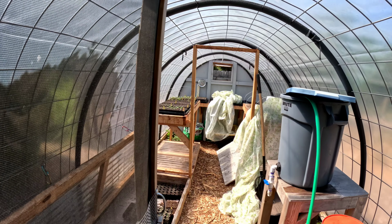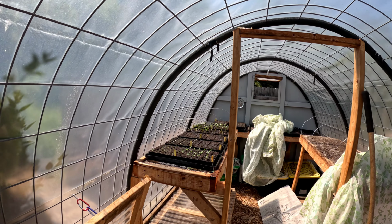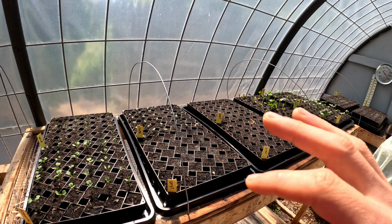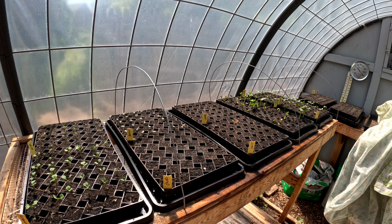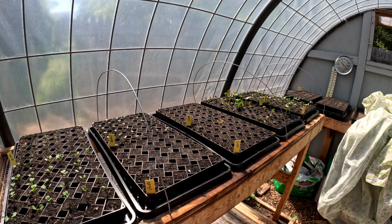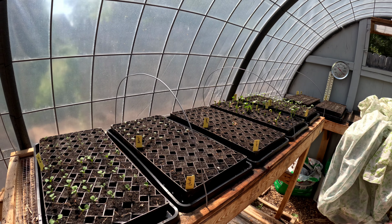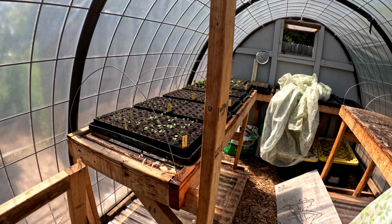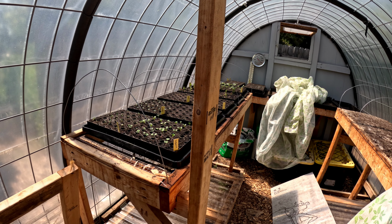The annoying thing about seed trays when you have your seedlings at such a young age is that they're very susceptible to any sort of large change, temperature, wind, water, whatever it may be. So this is specifically if you are trying to grow in very warm areas that get very intense heat.